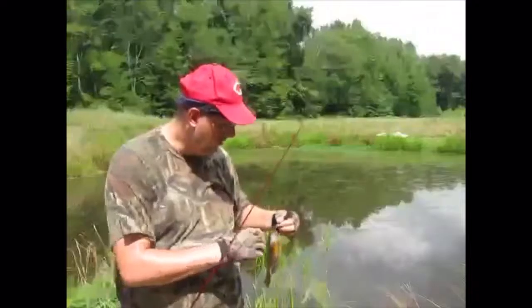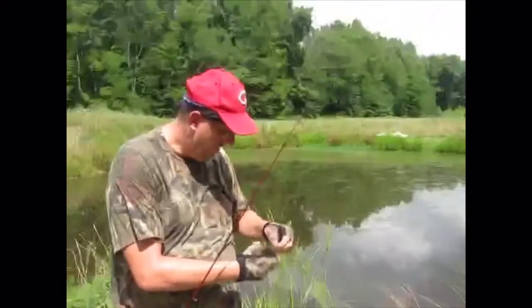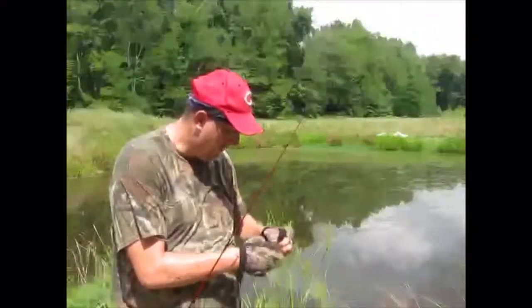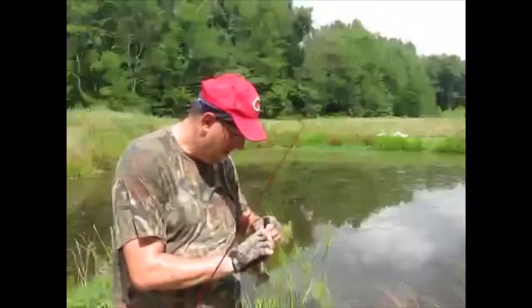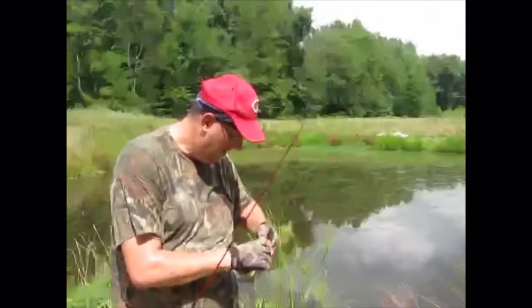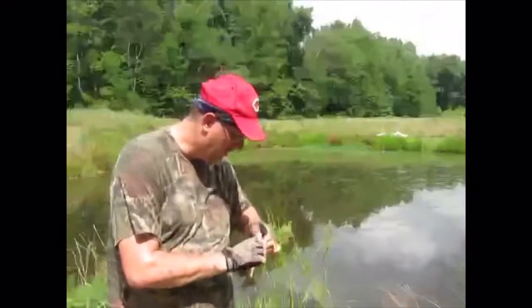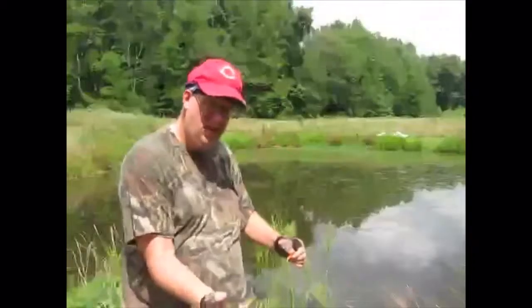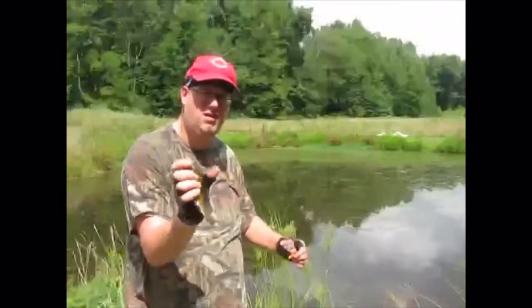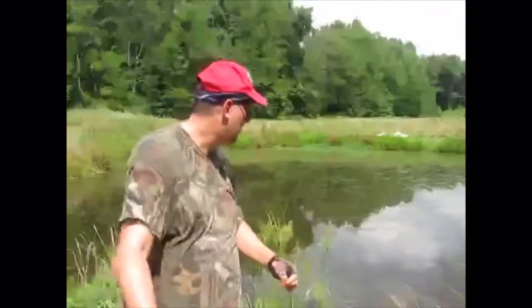Alright, I'm going to get him off and see if we can get him back in the water, if I can get this hook out of him. He is just a monster meat hook. My goodness. One of the biggest bluegills I have caught. Alright, we got it out of him. There he is again. Nice bluegill. Big handful. I'm going to throw him back and let him get a little bit bigger.